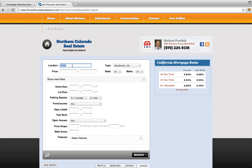So once a user inputs a city name and their price range, they can choose beds and baths, obviously. I think this is a good mix of number of options, not too many and not too little.